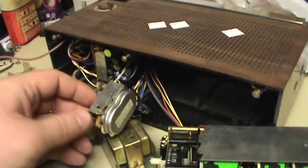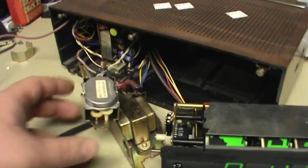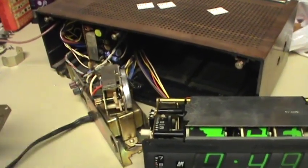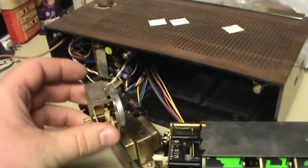If somebody was to get into the business, as they have with certain older wall clocks, of making replacement motors, I would think that they would sell like hotcakes, because there's a world of these clocks out there, but there aren't a whole heck of a lot of them that still have working motors, and that is really getting to be a problem.